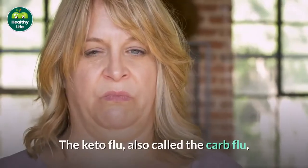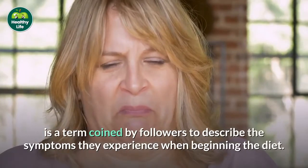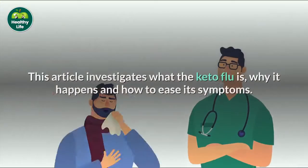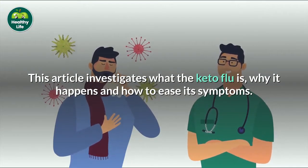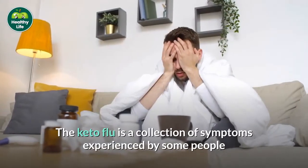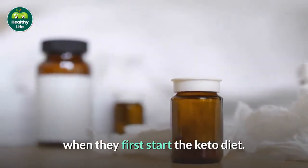The keto flu, also called the carb flu, is a term coined by followers to describe the symptoms they experience when beginning the diet. This article investigates what the keto flu is, why it happens and how to ease its symptoms. What is the keto flu? The keto flu is a collection of symptoms experienced by some people when they first start the keto diet.